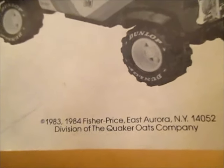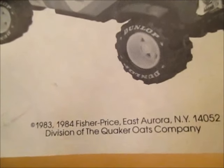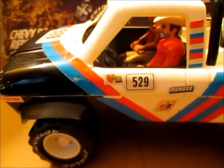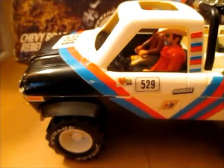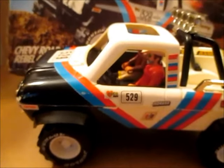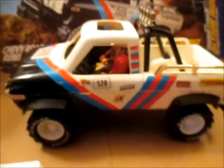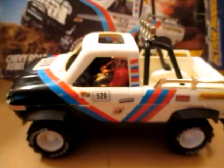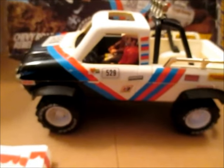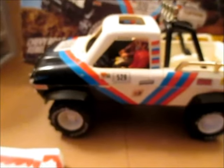'83-'84 Fisher-Price, East Aurora, New York, 14052, division of the Quaker Oats Company. As I said, it was withdrawn after 2 years, in 85, and it looks to me, according to the book, that this was the last adventure kit, and there was no more. The others were withdrawn before this, so this was it.